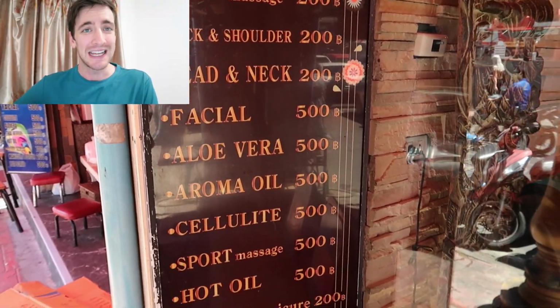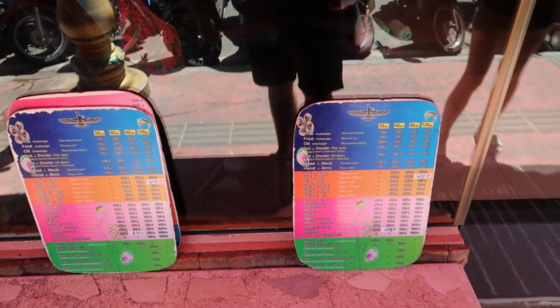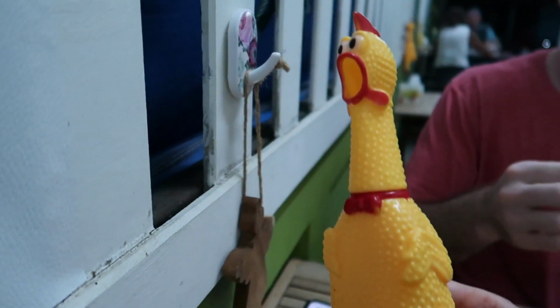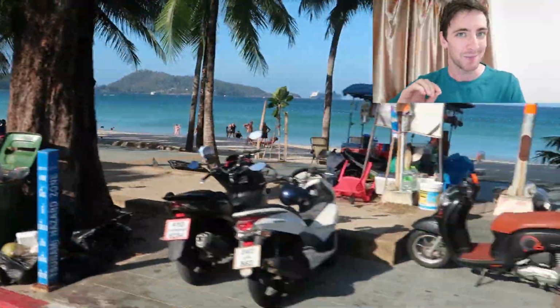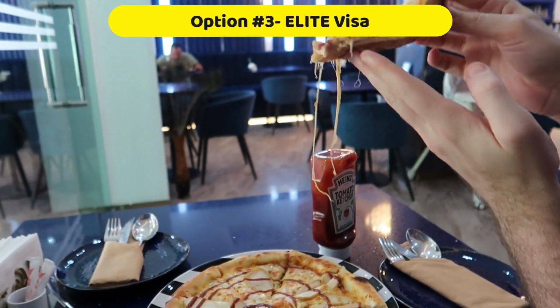So for the LTR, there are many perks and benefits that come along with it, but it still may feel out of reach for those that don't have enough passive income and assets. Also, there's the 50-year age requirement. So let's touch on the third most common visa option to stay in Thailand, which does not have a minimum age requirement. Option number 3 is the Elite Visa, or otherwise known as the Privilege Card.